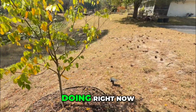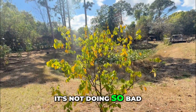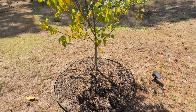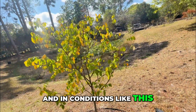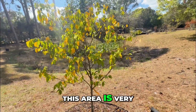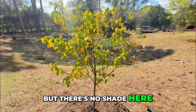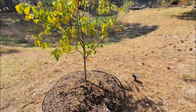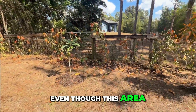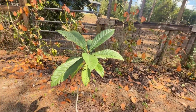How is your garden doing right now? Here's the carambola. It's not doing so bad. It's still holding on. And in conditions like this, that's actually a good sign. This area is very close to the pond, but there's no shade here, no real protection. It's fully exposed. Even though this area has been heavily watered, you can still see the stress.